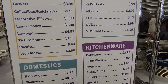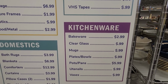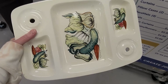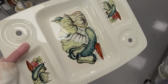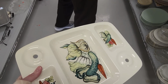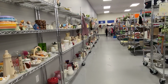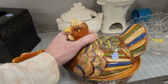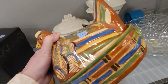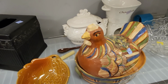Domestics. Kitchenware. Is it 99 cents because it's a plate? I like that. That's what it's for though. It has these two things for bagels or bread. It's $2.99. It has a chip here though. This looks like Mexican pottery.